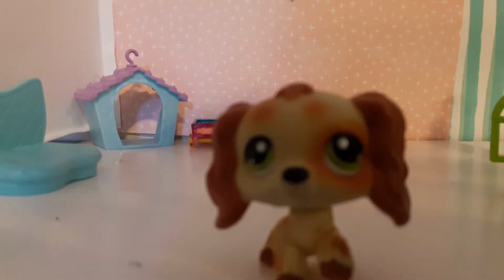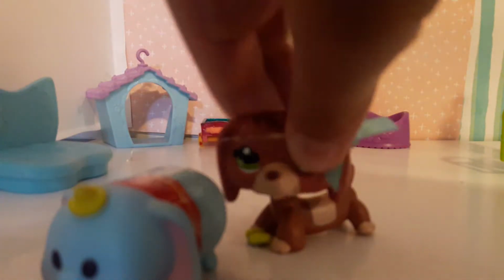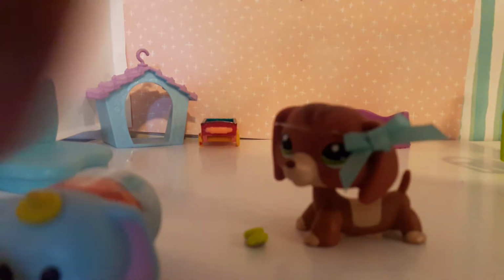Oh, here she comes. Okay, I got it. Dude, out of the way, gosh. Okay, here it is. The beautiful stuffed animal.